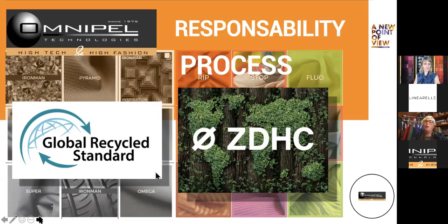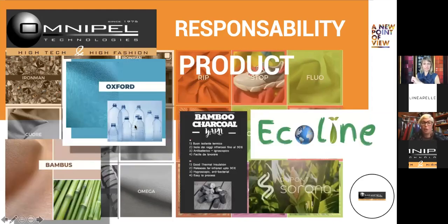So you already started 2 years ago, and now you've reached a very high goal, but it's not finished yet. Not yet, especially for the ZDHC, because we have not yet received a certification for sustainability, but we are working on that path. And it's quite long. And it means a very rigid control of our supply chain.